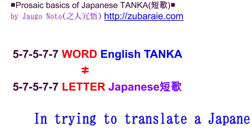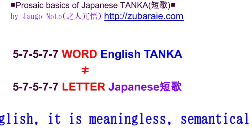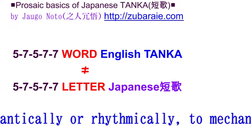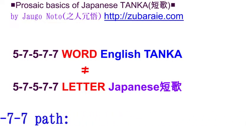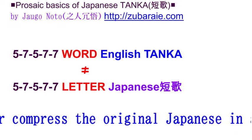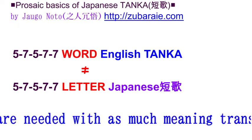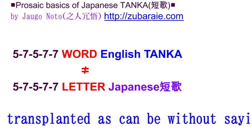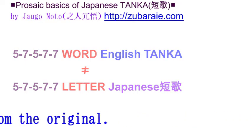In trying to translate a Japanese tanka into English, it is meaningless semantically or rhythmically to mechanically tread the 5-7-5-7-7 path. Just expand or compress the original Japanese in as many English words as are needed, with as much meaning transplanted as can be without saying something different from the original.